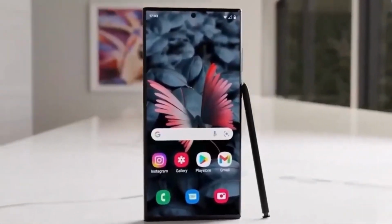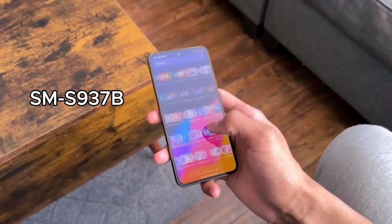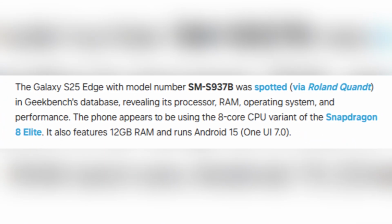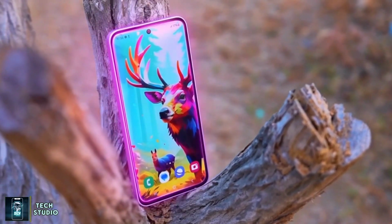This unexpected upgrade was spotted in Geekbench's database, where a model listed as SMS 937B appeared, confirming key details about the device. It features 12 gigabytes of RAM and runs on Android 15 with Samsung's One UI 7.0, ensuring smooth performance and a seamless user experience.